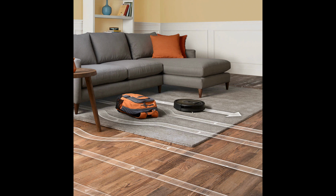The iRobot Roomba lets you clean, schedule, and customize cleaning preferences from your smartphone. iAdapt 2.0 navigation with visual localization will clean an entire level. The iRobot will run for up to 120 minutes and then automatically go back to recharge, and after fully charged resumes cleaning to complete the whole job.